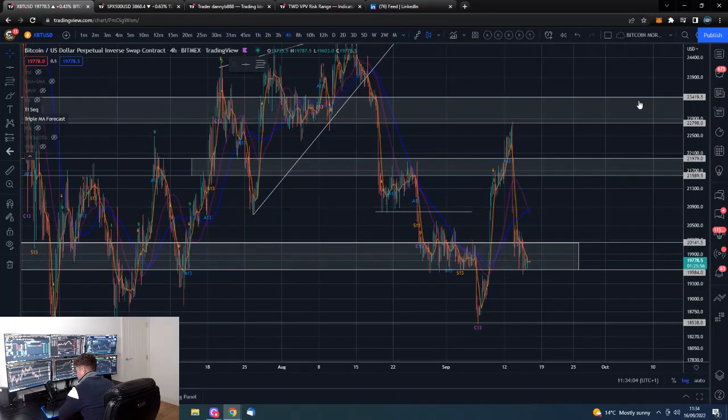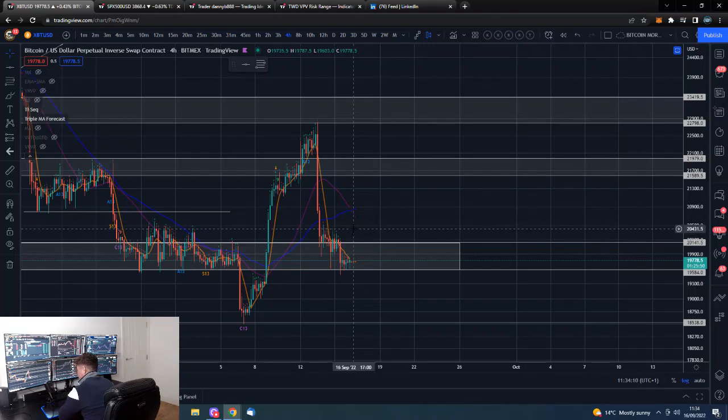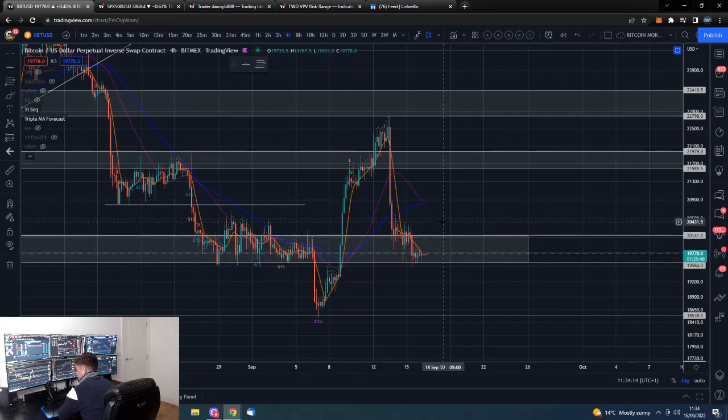Well, we'd at least need to see it get back above these recent highs, these very short-term recent highs at about 20,500. So yeah, if we get back above 20,500, then yes, maybe we can hold this for a bit longer. But at present, it is not looking too good.